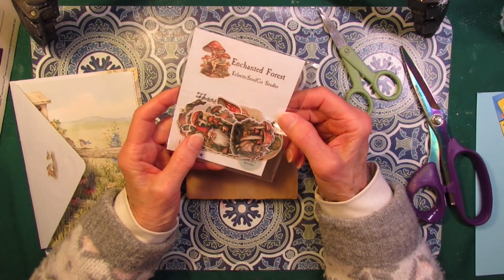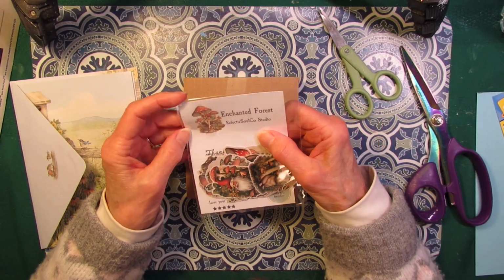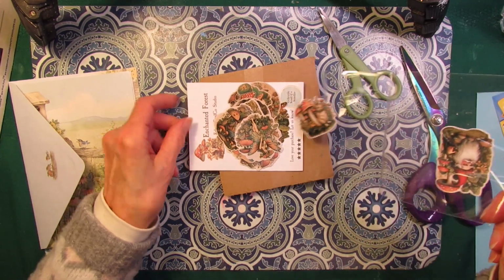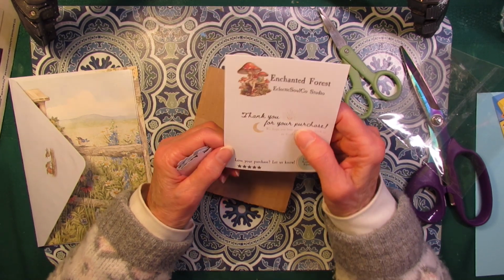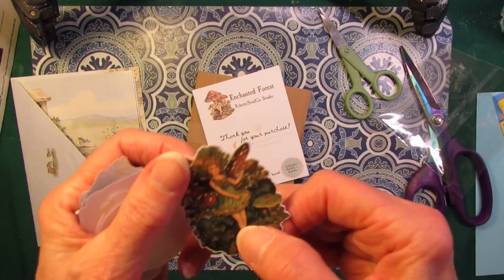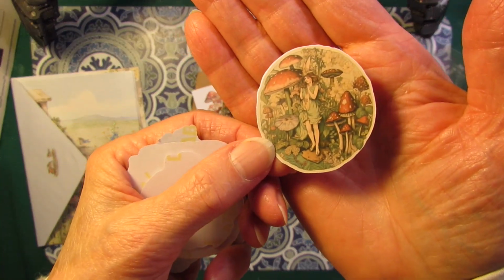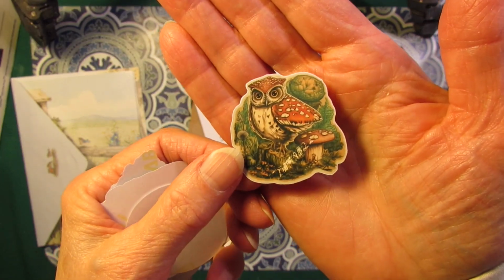Okay, first thing in here is the enchanted forest. And I see mushrooms and gnomes. Now let me open this up. Oh, this looks like it came from somebody's studio. It's from the Eclectic Soul Company studio. Look at that. And they're like vintage images. Oh, the fairy, how precious. Thank you, Denny, so much for thinking of me. Oh, and another one with mushrooms. Oh, and an owl and mushrooms.